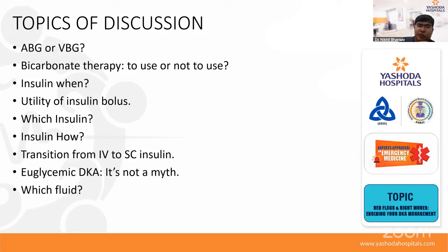But these are the important topics to discuss which we have today. Whether we do ABG or VBG, whether we give bicarbonate therapy, when do we give insulin, how much utility does an insulin bolus have, what insulin can be given and how much, transition from IV to subcutaneous insulin, euglycemic DKA, which is not at all a myth, and most importantly, which fluid needs to be given. These are the most important discussion topics today, so that can definitely help us evolve our management of DKA.